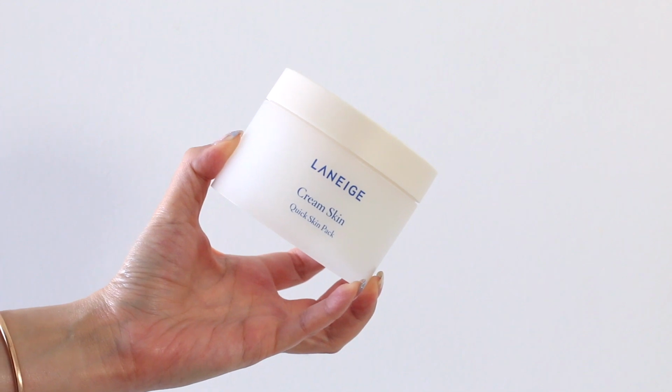So, a newly released addition to the Laneige cream skin line. I will be talking a lot more about this soon. It's not really a toner or an essence. This is a liquid moisturizer. What I actually picked up was the Quick Skin Pack, which is so convenient, especially when traveling. And I just love me a swipey.